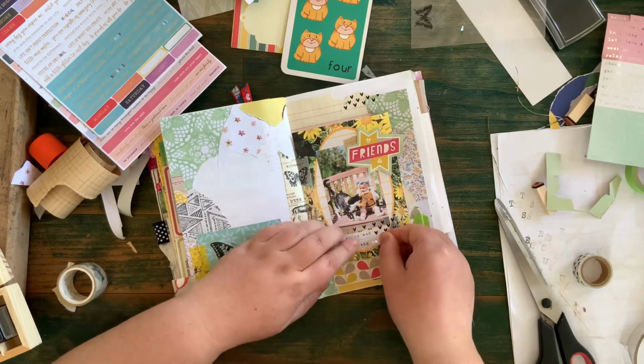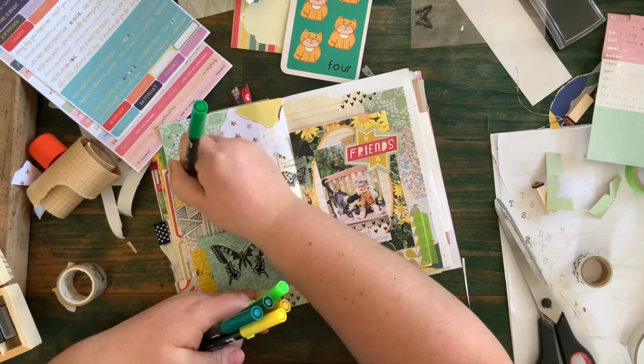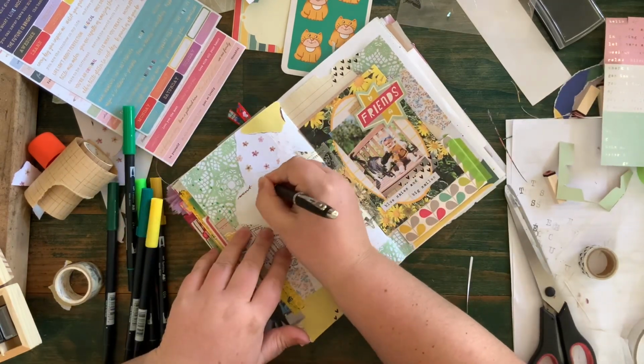I really love tiny word stickers. Honestly, I love them. I feel like they do such a good job of annotating random little photos, and I just really love the way they look. I use them all the time. I'm always looking for more tiny word stickers.